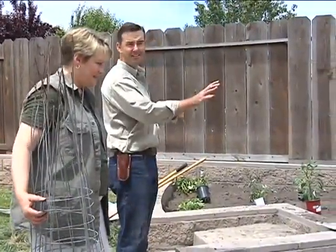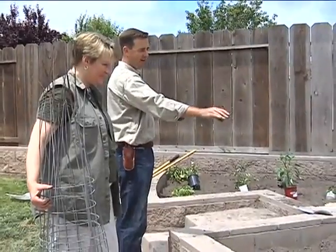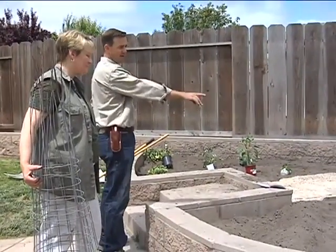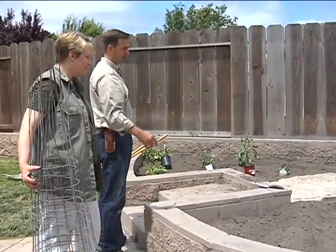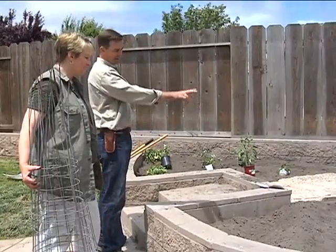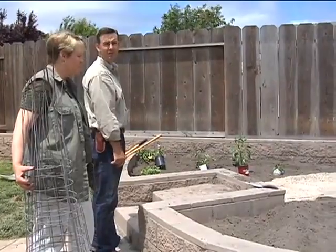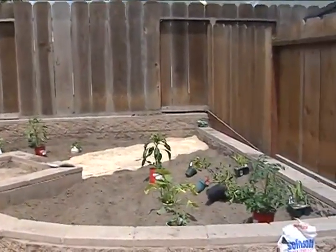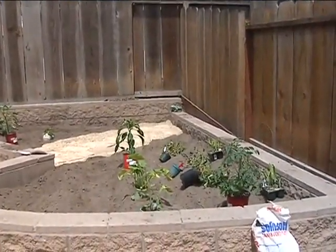Sure, well, we've got to think height, the tallest in the back. Your corn there, that'll probably get to 8 feet. That's going to be a tall crop. The tomatoes, where you have them here, are real good. They're probably going to get 4 or 5 feet. I've seen tomatoes go even higher than that, sometimes as high as 6 or 7. Kind of in front of that, we have the peppers that'll get to about 18 inches.